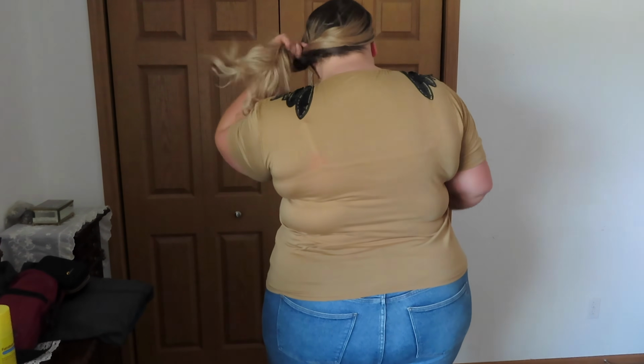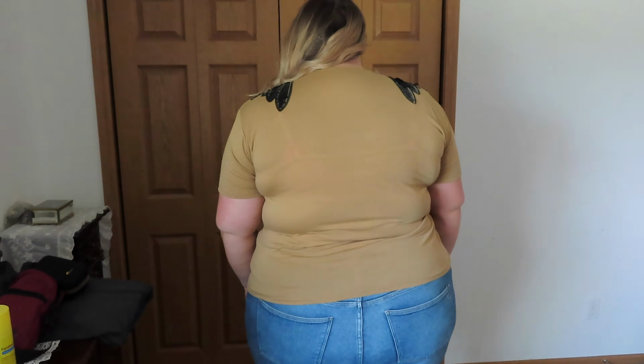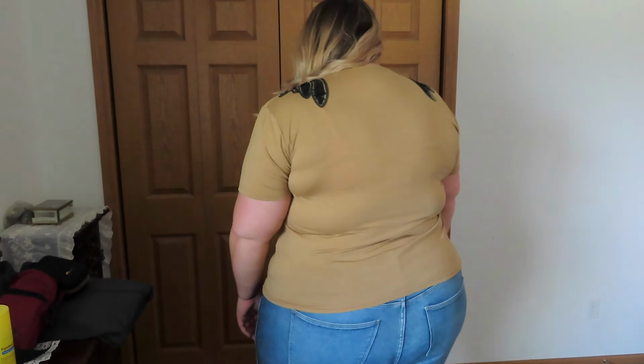I did pick this one up in the size 4X. I believe that was the largest size that this came in. I do know it also came in a few different colors, so if this neutral combo isn't your fancy, you may find another color that you really enjoy. But ultimately, I thought this was super, super cute. And again, just something that I didn't expect to find on SHEIN. Very happy with this one.